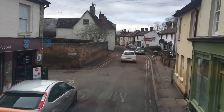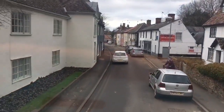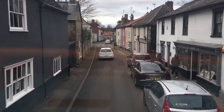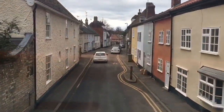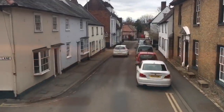That's the Wagon and Horses there. I have not literally been to that pub for a while now. I was going to go during lockdown, but of course I didn't end up going in the end. But yeah, we're going through Linton. Looks better on screen actually than actually walking down these narrow sort of paths.